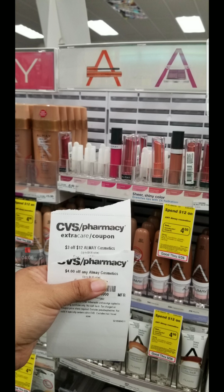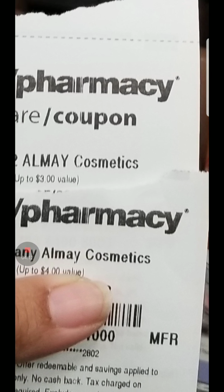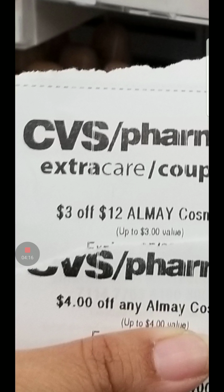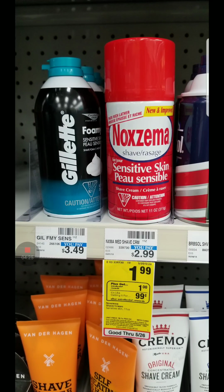I also did the Ameriderm deal, because it's spend $12, you get $4 in Extra Bucks, but limit one per card. And I have two CRTs. One of them is when I spend $12, you get $3 off. And the mystery coupon was for $4. So make sure you scan your card in the red box machine.